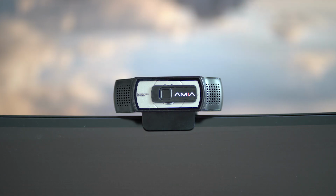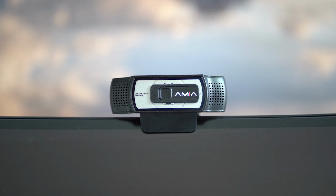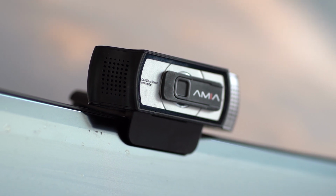For my webcam, I currently have one from Logitech that my workplace provided. Nothing fancy again here, but it does have a Carl Zeiss lens, shoots up to 1080p, and has a very nice wide angle lens.